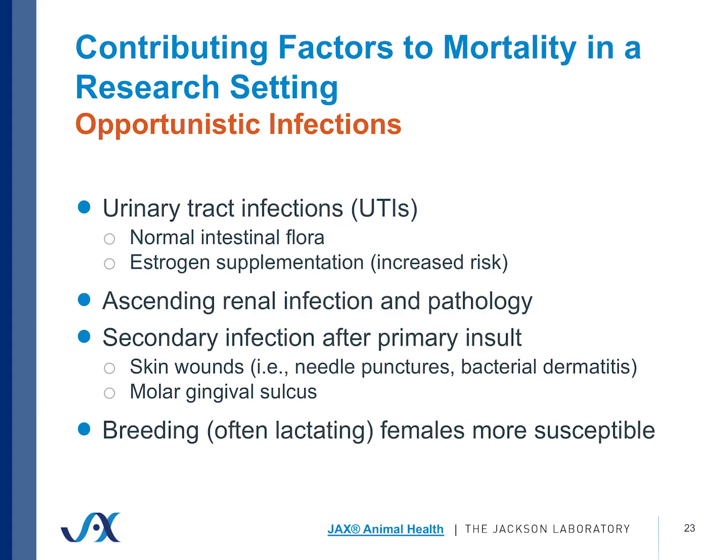So let's talk about some of the contributing factors to mortality in a research setting. Some of the opportunistic infections can take other kinds of routes. They can manifest as urinary tract infections. This is very common, and occurs from normal intestinal flora colonizing the urinary tract. If your NSGs are getting some kind of estrogen supplementation, it can increase the risk of that. So if you have a breast cancer tumor or cell line and you're doing estrogen supplementation, that is a risk factor.